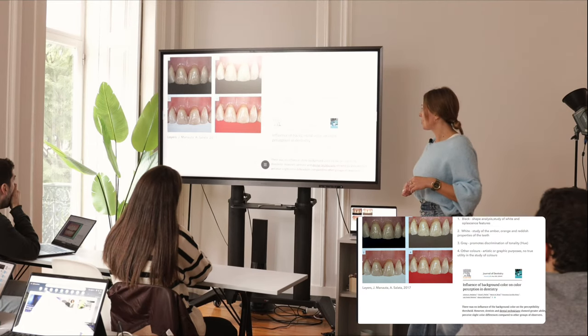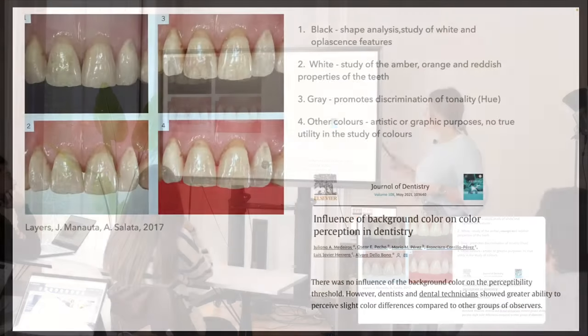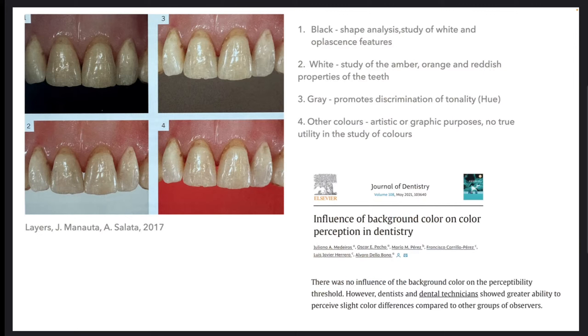So there was a study published in the book Liars by Style Italiano in 2017 that was proving that depending on the color of the background we use in the photo, we can see different properties of the teeth. So depending if it was black, white, or gray, the red here was insignificant, but these three basic colors, black, gray, and white, it was said that they can help us to notice the particular properties better.